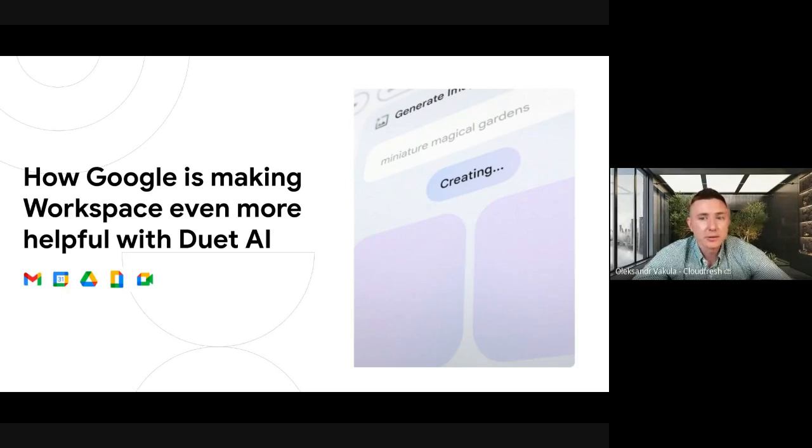How Google is making Workspace even more helpful with Duet AI. Let's see what's coming next. Anna talked about Duet AI making Workspace more helpful. The AI service saves your time, but also generates truly unique content. Let's go see more features in detail.